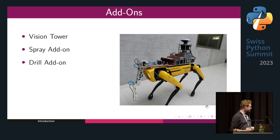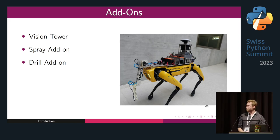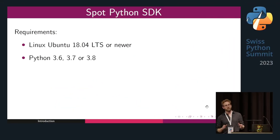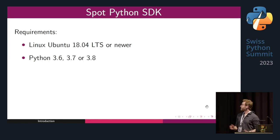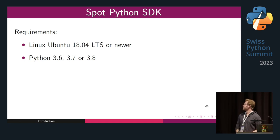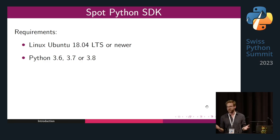But I'm not here to talk about the robot. We're here to talk about Python. The connection between this robot and Python is actually rather simple. Boston Dynamics provide a Python SDK. We can control this robot to a certain degree simply with Python commands. We only require Linux, Windows, or macOS. I use Linux because I like open source. And we need Python. Those are the officially supported Python versions. I also tested it up to Python version 3.10. This still works. Why wouldn't it?